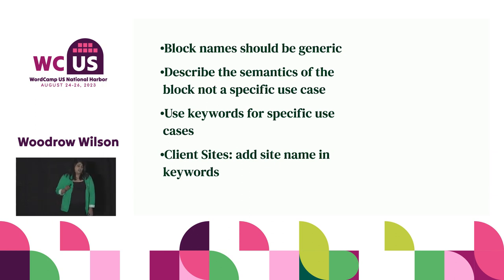If you have use cases and they're important, pop them in the keywords, that's what they're for. And if it's a client site, hot tip, I love this, my clients love this, pop the name into the keywords, they can filter the whole block library and see all the custom blocks you made for them, super handy.